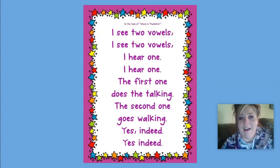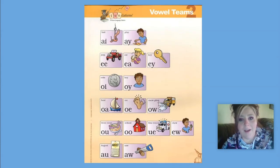So it says, I see two vowels, I hear one. The first one does the talking, the second one goes walking. Yes, indeed. So maybe that can stick with you, help you remember the rule. Here's just some other anchor charts.